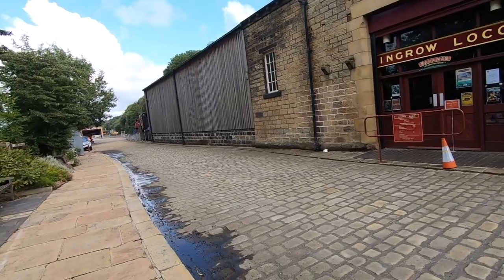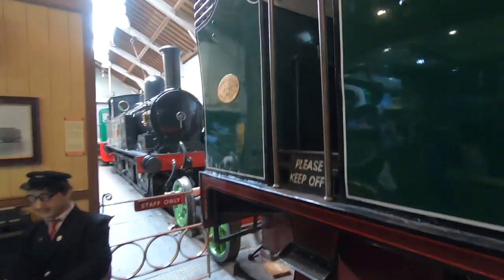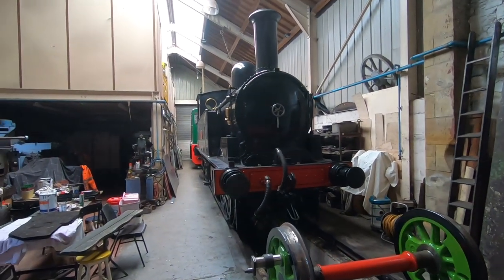Oh, here we go, in there. Oh, wow. Right, have you got the museum ticket? Look at that. Yep, that's Pops. The one. Look. And the workshop.